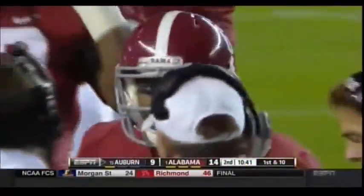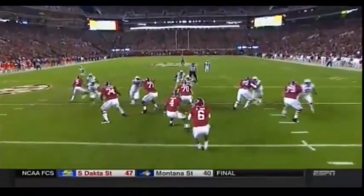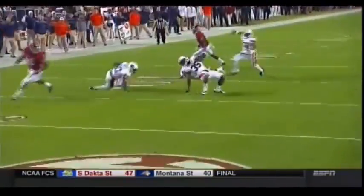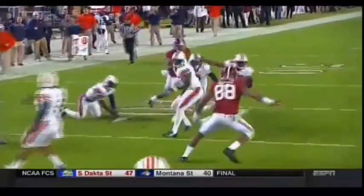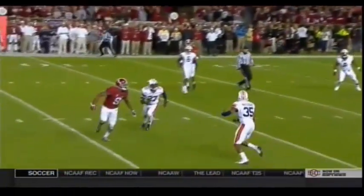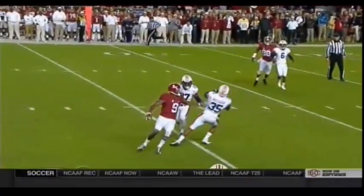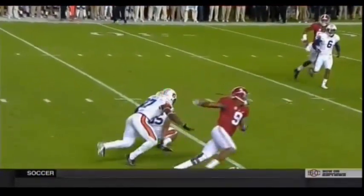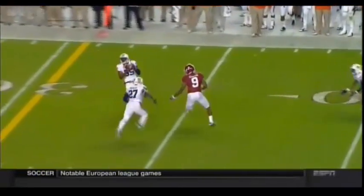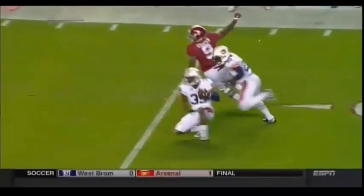Not a ton of steam on that throw. No, Blake never saw the defender, Jermaine Whitehead, drop off. He initially came toward the line of scrimmage and then backed away. Blake did not see him, throws it into the arms of Jermaine Whitehead, the senior for Auburn. And now Alabama has their first turnover of this game. Blake Sims, that's his fifth interception of the year.